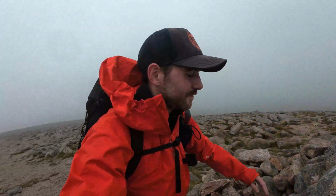Well, that's me reached the summit, a very windy summit of Etchachan, 1082 metres, and the final Munro of the weekend, I think. I do actually think I'd be stupid to continue now if the weather forecast is just going to be the same as this. The other half of this route's quite exposed at times, and in windy conditions, on my own as well, I'm just asking for trouble.